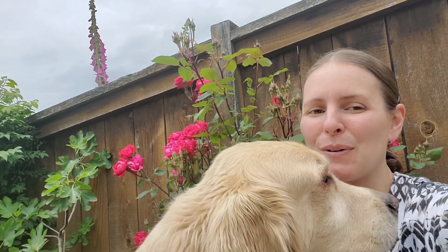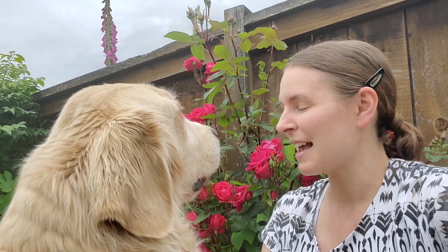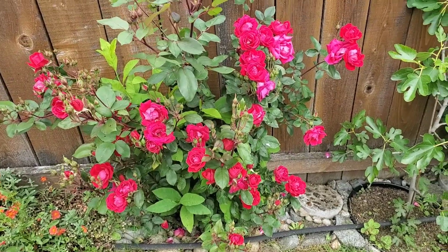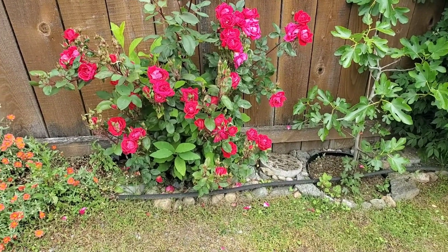Today I'm going to show you all of the roses in our garden that are currently blooming. It's going to be a front yard, backyard, side yard kind of tour, so let's take a look. Behind me is the first rose we're going to look at. This is my double pink knockout rose.